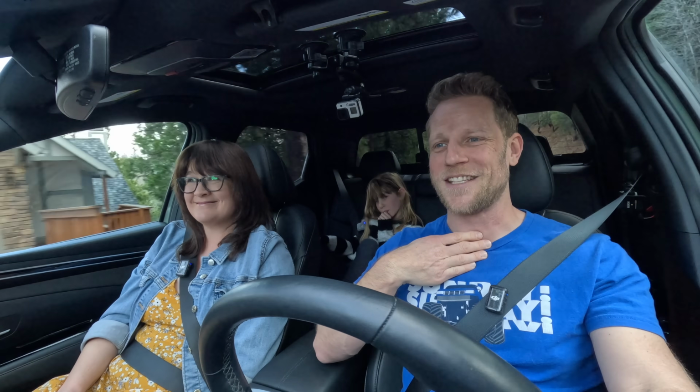As mentioned earlier, we're driving the Limited trim, which is the, oh, we're so fancy, I'm choking on it.